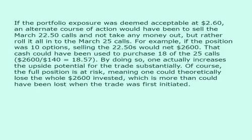If the portfolio exposure was deemed acceptable at $2.60, an alternate course of action would have been to sell the March 22.50 calls and not take any money out, but rather roll it all into the March 25 calls. For example, if the position was 10 options, selling the 22.50s would net $2,600. That cash could have been used to purchase 18 of the 25 calls, $2,600/$140 equals 18.57. By doing so, one actually increases the upside potential for the trade substantially.